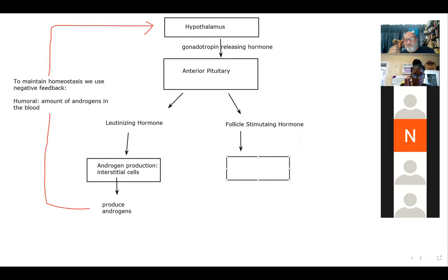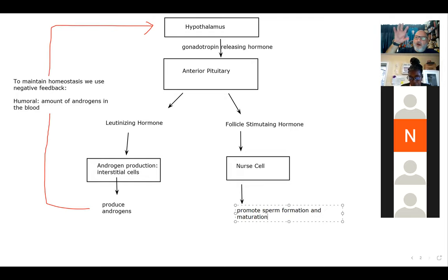Is that the nurse cells? Okay. Bingo, the nurse cells. Follicle-stimulating hormone stimulates the nurse cells to do two things. One of the things that the nurse cells do is promote sperm formation and maturation, right? They are causing the spermatogonia to divide. Let's actually say it that way. They promote spermatogenesis. They make sperm.